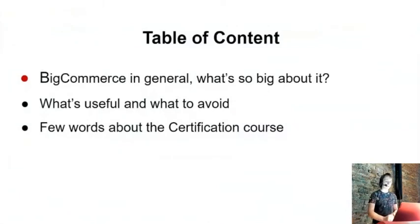Okay, so today we'll be talking about what BigCommerce is in general and what's so big about it. Then we'll highlight some specific useful parts of BigCommerce, and we'll wrap it up with a few words about the certification course I've been through a few weeks back.